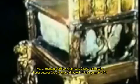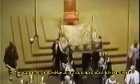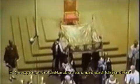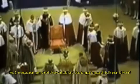Stone of Jacob, a Hebrew patriarch, doing beneath the Queen's throne chair? Number two, why was the Queen crowned at her coronation ceremony on top of a symbolic Egyptian step pyramid?